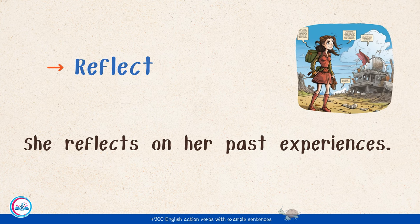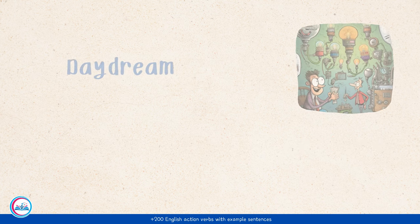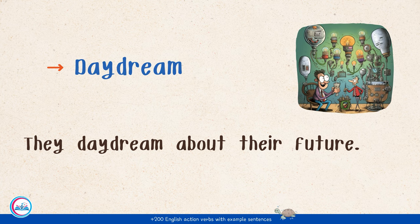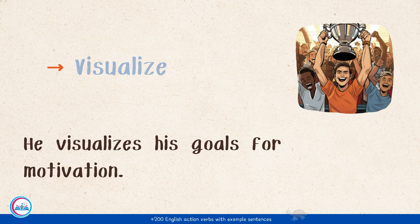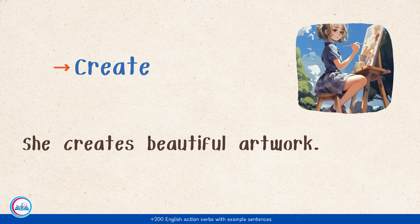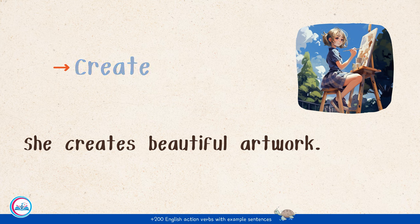Reflect. She reflects on her past experiences. Daydream. They daydream about their future. Visualize. He visualizes his goals for motivation. Create. She creates beautiful artwork.